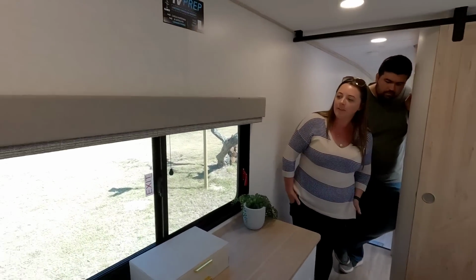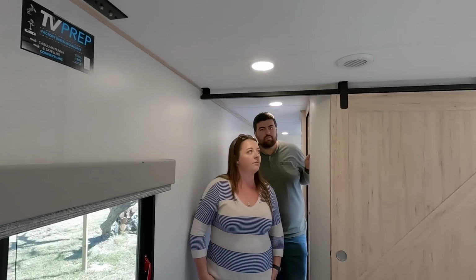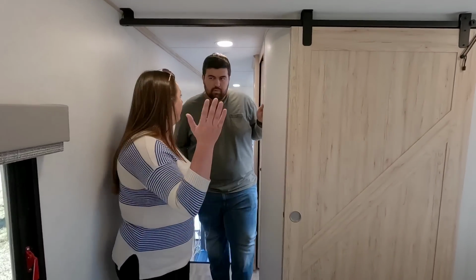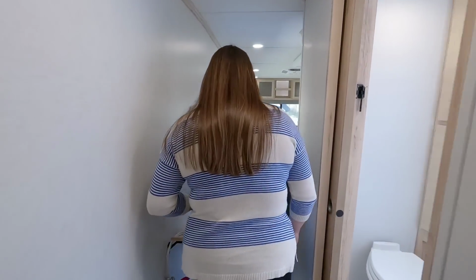Right, so that's kind of nice, too. Yep. Very, very cool. And it dips down a little bit right here. This is where that mid-profile aspect comes into play. But the ceiling is actually really high for a mid-profile unit. Yeah. Very cool. Fit in here fine. Yeah, I fit great. Yep. All right. Well, let's take a look at the outside of this unit.